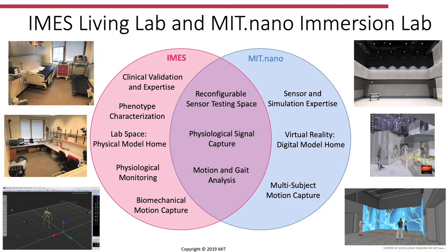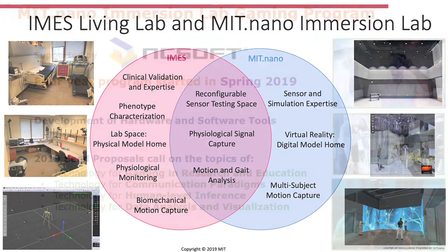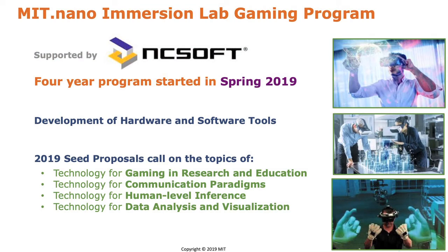Okay, just want to highlight there's already an ongoing, emergent collaboration with IMES. IMES is the Institute for Medical Engineering and Science, very interested in the healthcare and biomedical applications of being able to do biomechanics analysis, tracking people in the home, as Dina was talking about earlier. So there's a nice intersection between what IMES is trying to do over in building E25 and what we're doing in MIT.nano. Okay, we heard this morning from NCSoft. NCSoft has graciously provided not only some seed funds to launch various projects on campus, but also the capability to purchase equipment to help us originally outfit this space.